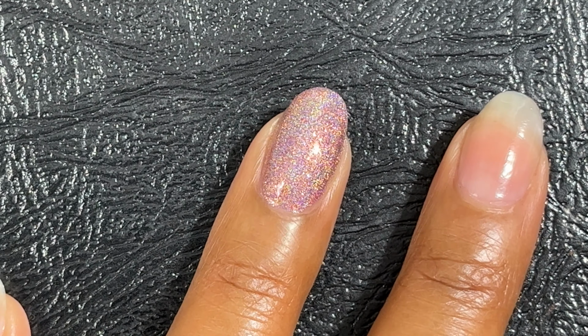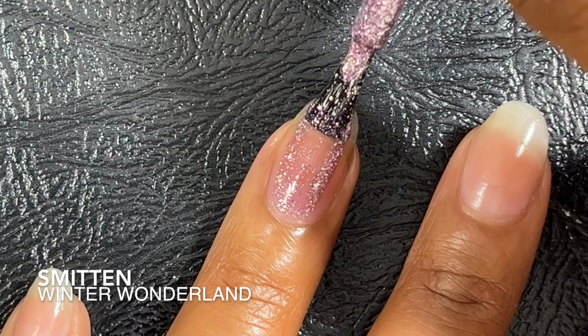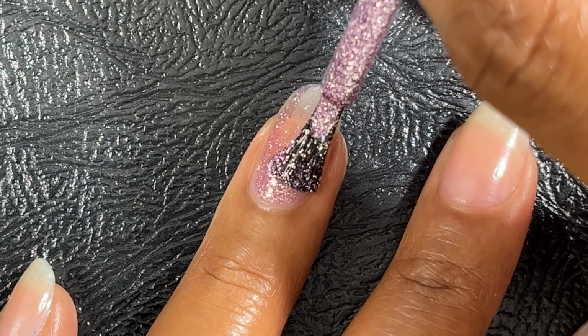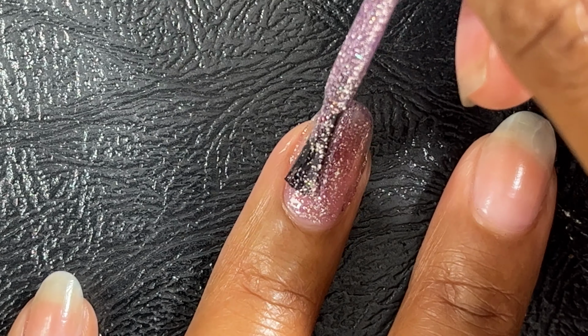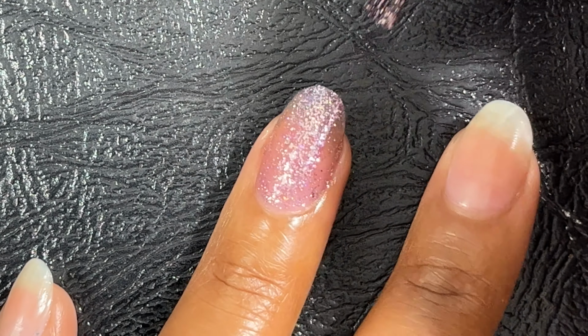The next polish is called Smitten. Smitten is a reflective lavender ultra metallic nail polish. It's a delicate lavender hue with a magenta sparkle and a kiss of holographic flakes, and the lustrous addition of reflective silver flakes.